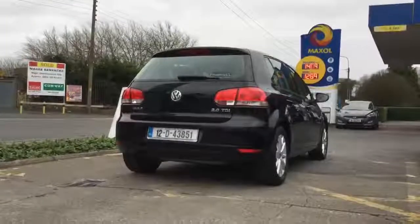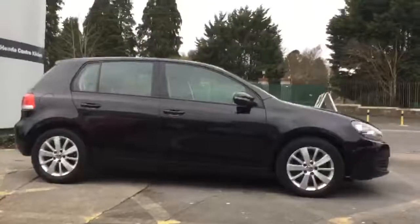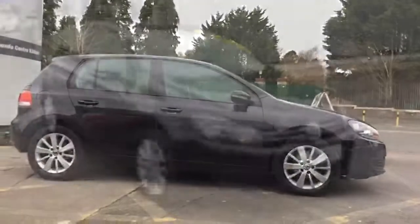So it's a family-run business in operation for almost 70 years. So if you're spending money on a car like this Golf, you know that there's going to be an after-sales service, because that's why the garage has been in operation for so long. So anyway, this car, as we were saying, 2-litre turbo diesel, 140 horsepower.